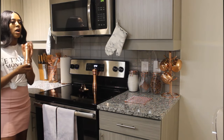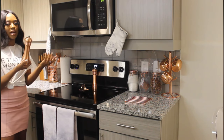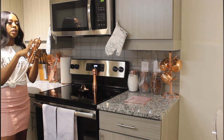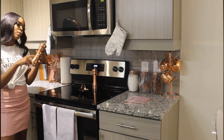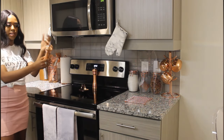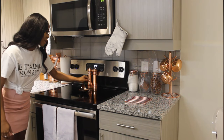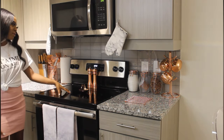So I also love these. If y'all are not really into the vintage look, they did have some shorter ones. I was debating between getting the shorter ones or the tall ones. Maybe I would have gone with shorter if I had them on my dining room table or somewhere small like that to decorate. But it's on here, so I thought the bigger the better. So I'm absolutely glad I went with that one.